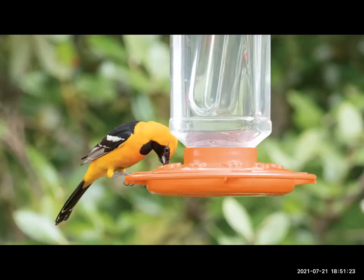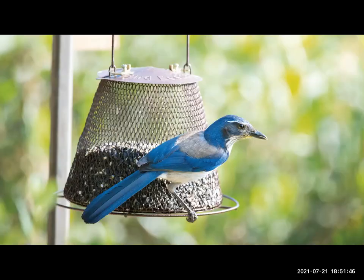Every March, like clockwork, orioles arrive, and feeders designed especially for them will be filled and ready. This is a male hooded oriole, and for those of you with oriole feeders, you may be noticing that orioles are coming more frequently at the moment than they have been. That's because they'll soon be leaving us to migrate south, and they're working on putting on their fat stores.